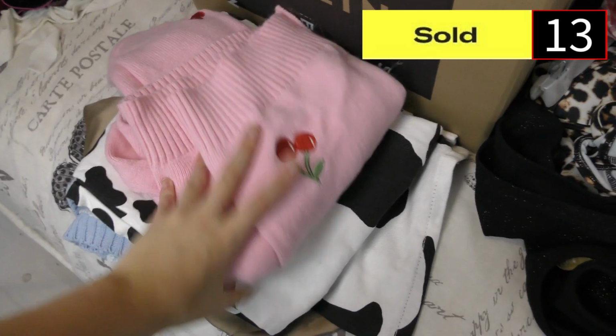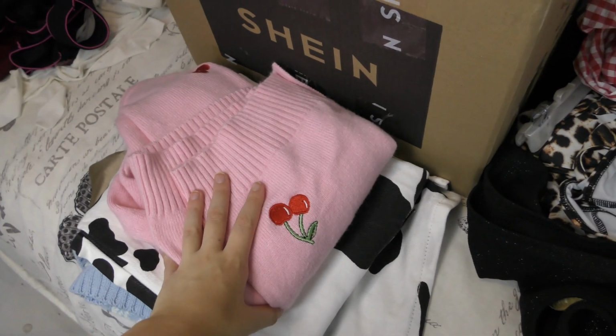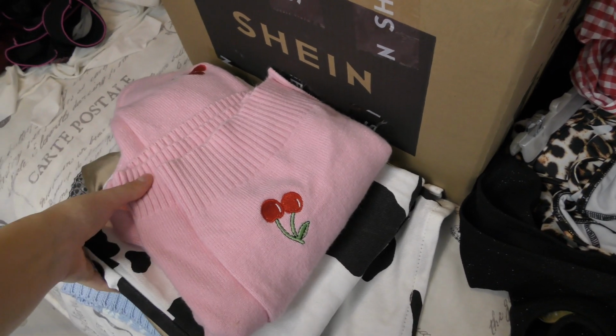So everything here has been sold today, so hopefully some more things sell. I'm going to package these up and then take them to the post office on Monday because it's Sunday tomorrow, so I won't be able to post them today.